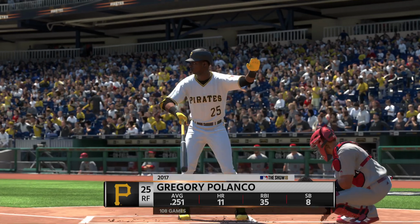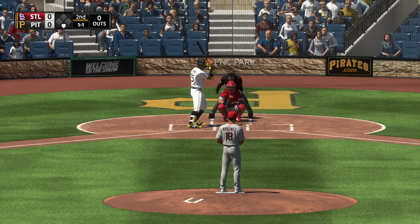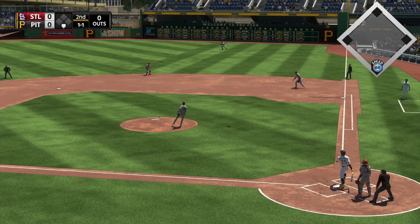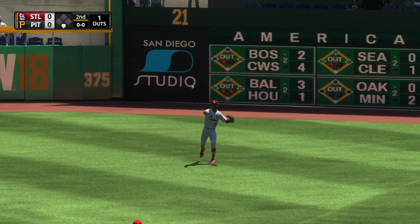Here's Gregory Polanco. He's set to lead off the home half of the second. Pulls this one into the air out into right field. Fowler has a read on it. He's got it one away.